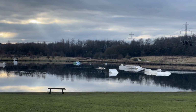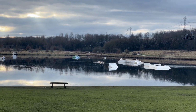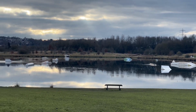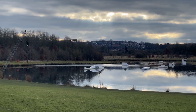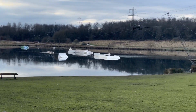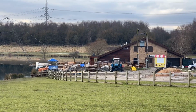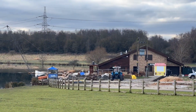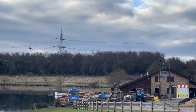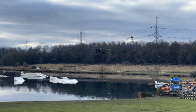This is also the lake where in the summertime they put the big inflatable assault course on, and it looks absolutely epic. Looks like at the minute they're doing some building works. You can see just down there, that's the clubhouse, and it looks like they're doing some renovation work on it. But you go down there, you get into all the gear. I believe all the gear is provided on your booking, and you go out and you have a good time on the water.